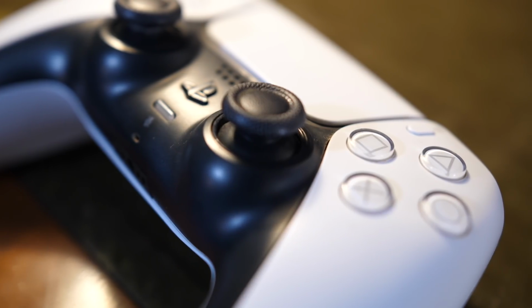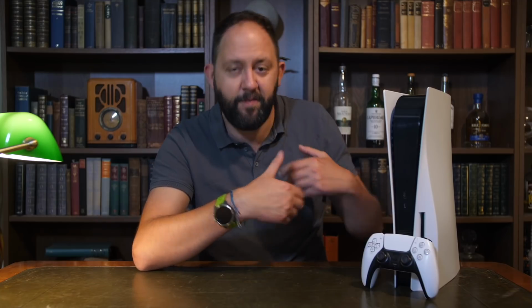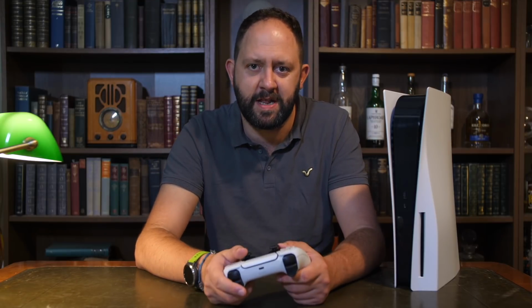Now, in a nutshell, there's a lot of similarities with the old style, featuring the same button set, just with a few form factor changes, which I actually prefer, and it personally feels nicer in the hands. I mean, over the past 6 months, my opinion has pretty much stayed the same.